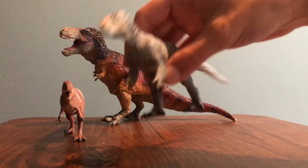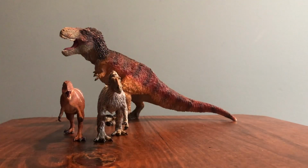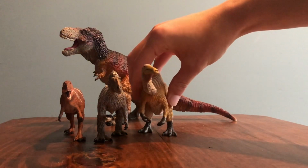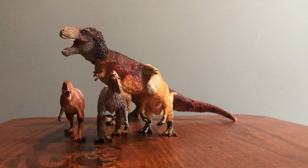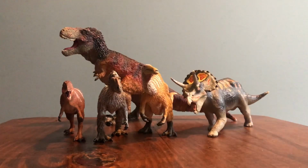This is the Safari Ltd Utyrannus, which will be reviewed hopefully pretty soon. Just like this Safari Ltd Dinokairos, which will be reviewed in the future. Those two, I'm not for sure which will come out first out of those two, but those are two upcoming reviews. This is the Safari Ltd Carnegie Collection Triceratops.